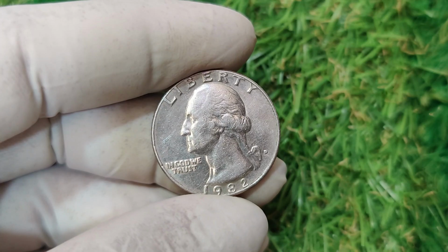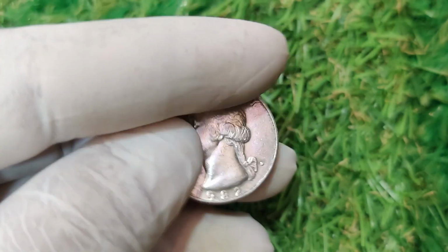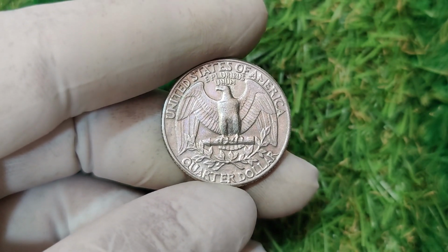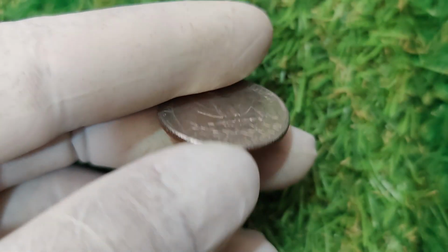If you have a 1982 D quarter in extremely fine condition or better, you might be sitting on a valuable coin. Coins in lower grades are still quite common and are typically only worth face value, 25 cents. But coins in higher grades, especially mint state, can command significantly higher prices.